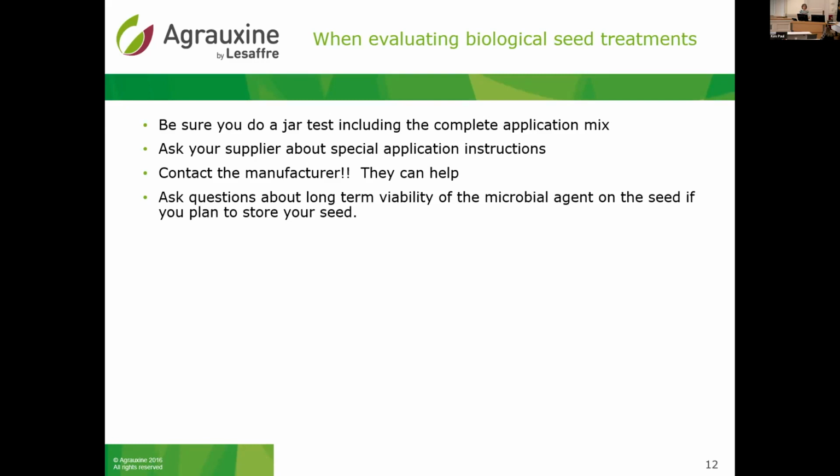Manufacturers, and this is the last thing I'll say on this slide, the manufacturer of the product itself should be able to give you very good technical help when it comes to how to make an application, or let you know what the fail factors are for the formulation, for the biological product. But in the end, people who are formulating and developing biological seed treatments are all working towards being able to use biological products just as you would a chemical product. However, there are certain parts about biology that we just can't get around, and that biological membrane is one of them.